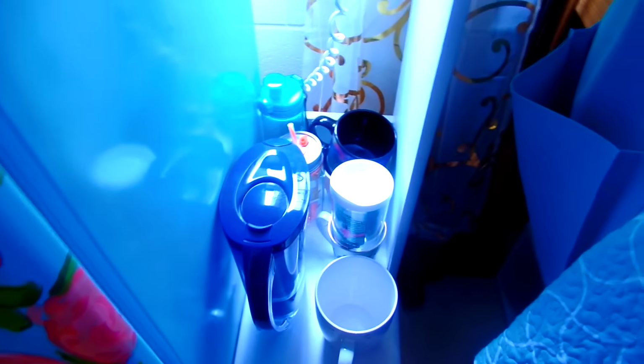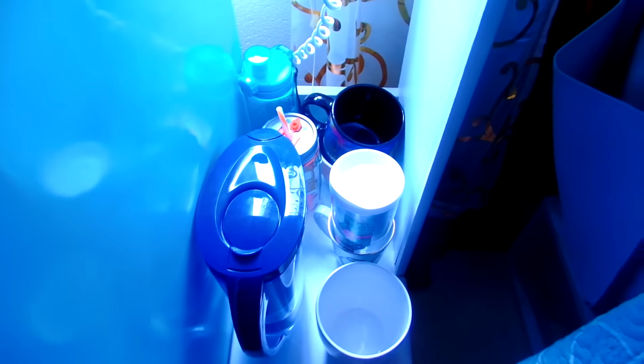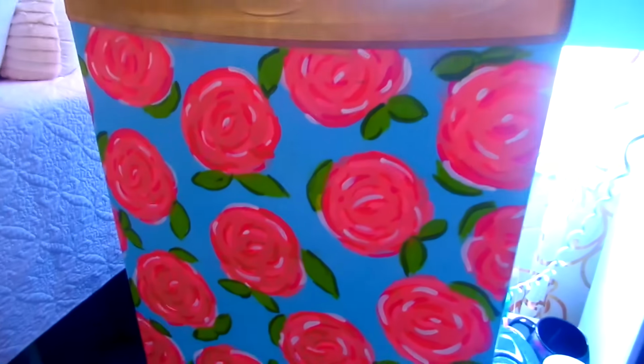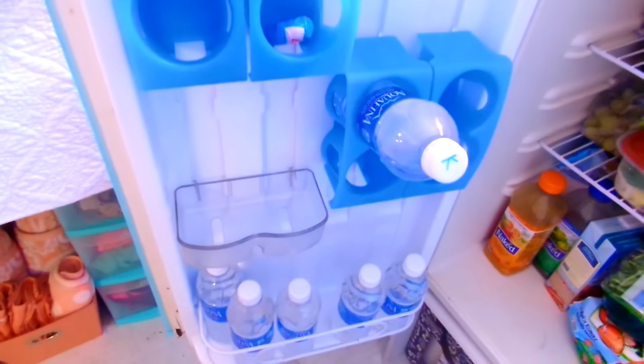Then on down here is our refrigerator, and on this side we have all of our cups. We have a water pitcher with a filter, and then we have mugs, Tervis cups, bottles, and just stuff like that. And then this is the refrigerator that she painted. I did show a picture of it. It's just so cute. So then when you open up our refrigerator, we actually have a lot of stuff right now. We have some water and some Baby Bell cheeses in the door. Then we just have ice cubes and stuff like that up here.